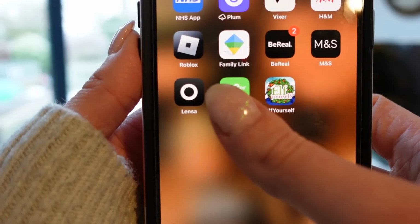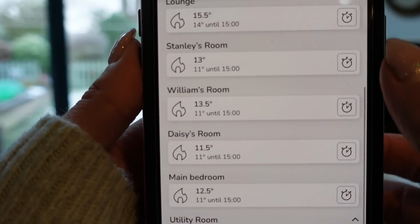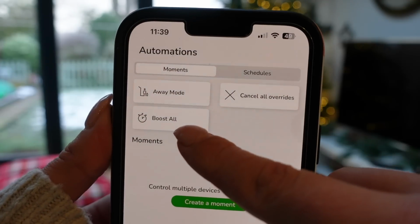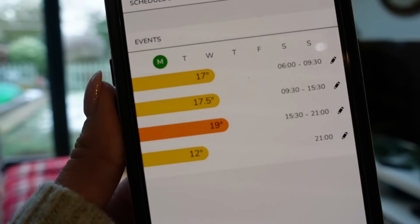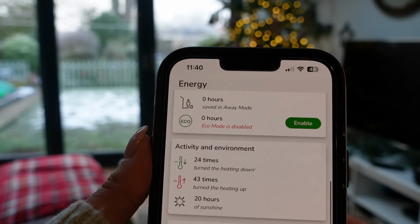It's absolutely fantastic. We're still in early days and we're getting to know how to use it, but so far it's been amazing. Just opening the app, you can adjust the temperatures. You can also turn everything off all at once. There are schedules, as you can see here, so you can alter the heating throughout the day and you can monitor your energy usage, which is obviously something that we're all thinking about at the moment.